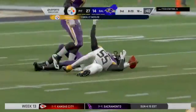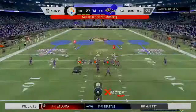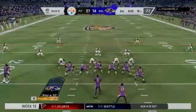Nowhere to escape, and he goes down. Bradley Chubb in there to drop him for his 11th sack of the year.